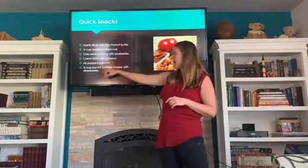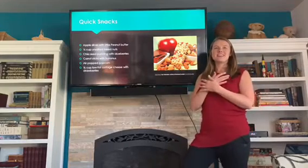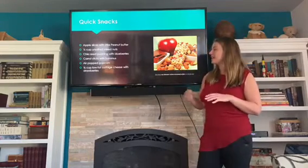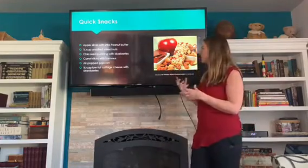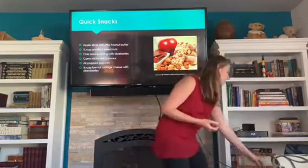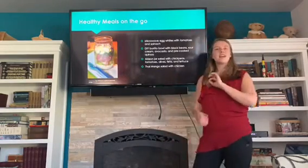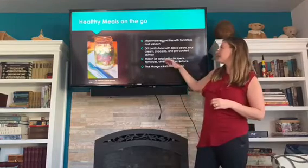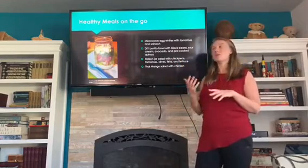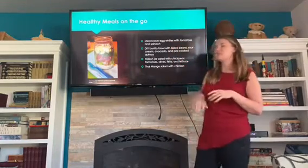And then 1/2 cup of low-fat cottage cheese with strawberries. I know cottage cheese isn't everyone's favorite, but if you do like it, it is a nice salty snack, and the strawberries add a good sweetness to it, so you can do kind of a salty and sweet mix. So healthy meals on the go. Again, I know you guys are often running off to school, so easy, quick meals that you can make in the dorm room. A microwave egg or egg whites with tomatoes and spinach.